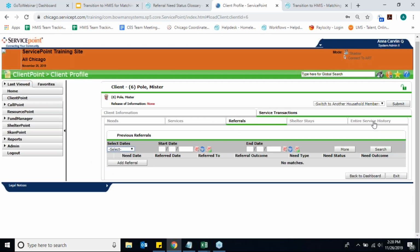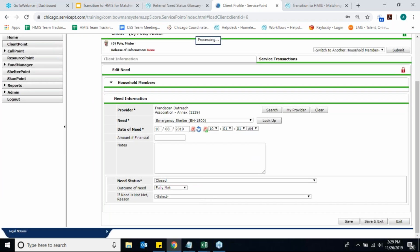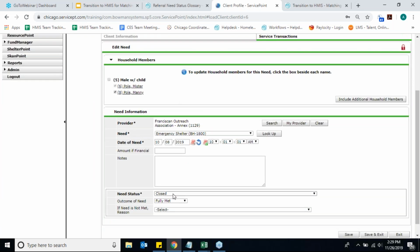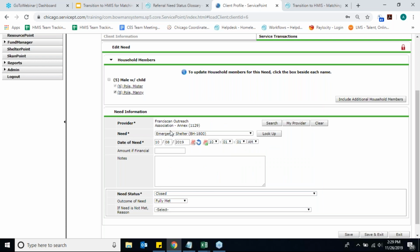There are 0 referrals in the client I had before. So it's similar. What you're going to do is go to this pencil, then go to your referrals. But for this demo, I'll just show you this. So you're going to go to the pencil and then scroll down to this need status and pick the one that makes sense. Just keep in mind, there's no extra thing that you have to do.